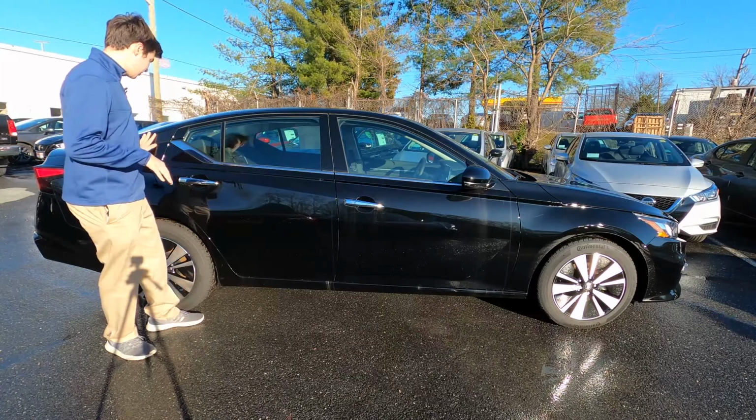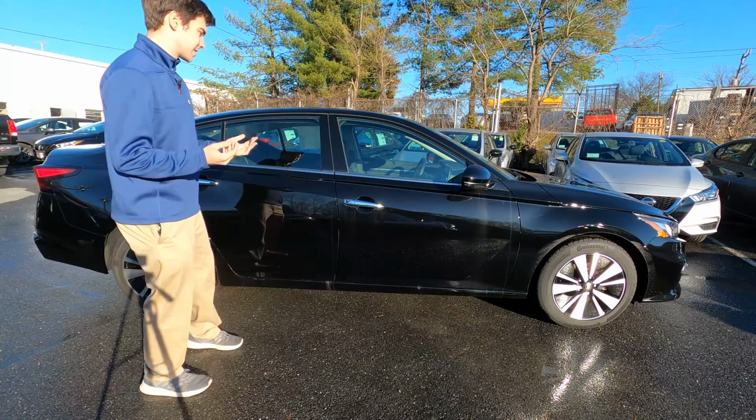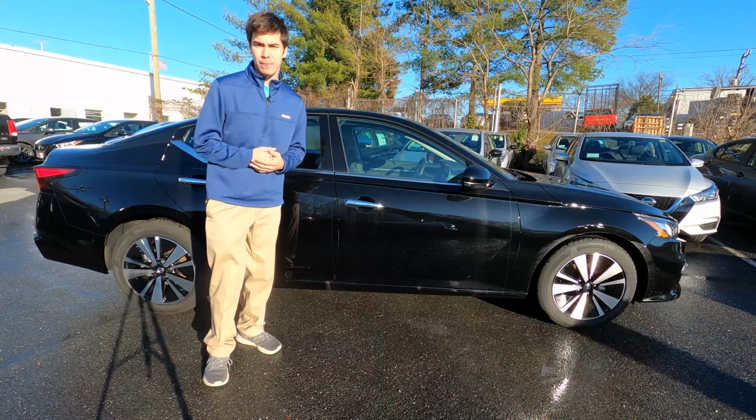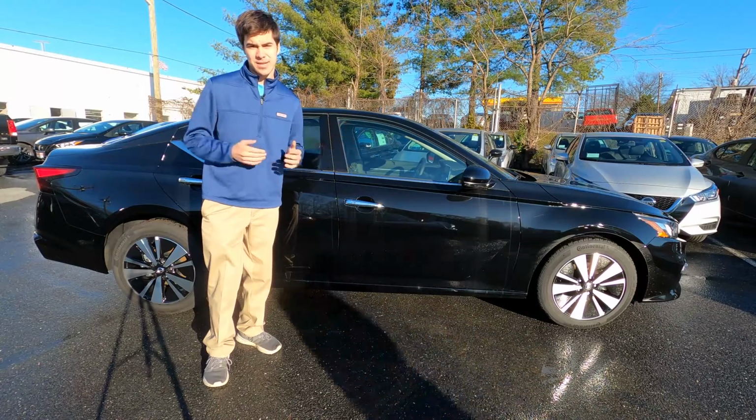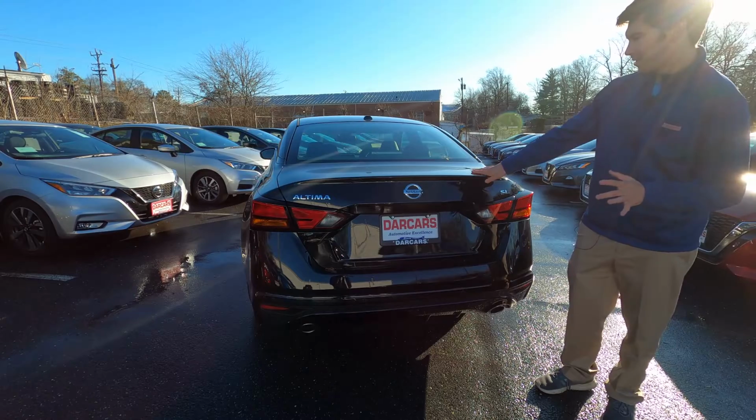This is well executed. So it's really not a bad looking side. It's actually growing on me as I look at it more. It's just unusual from what we've come to think of from a sedan. And looking at the back of the vehicle, there isn't too much going on here.